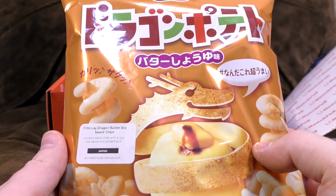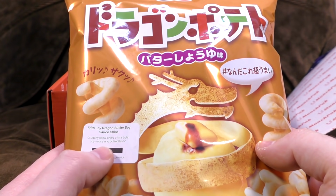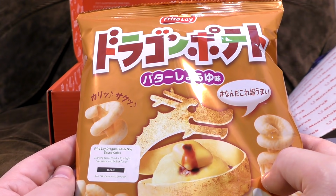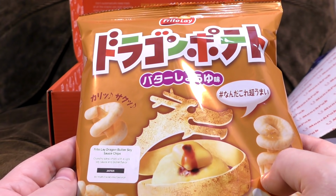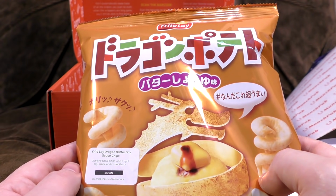Right. We have FritoLay Dragon Butter Soy Sauce Chips. Crunchy spiral chips with a light soy sauce and butter flavour. Interesting. Very interesting. I think I might open these up and then eat one and then I'll tell you what I thought of it. How's about that for a plan? Right.